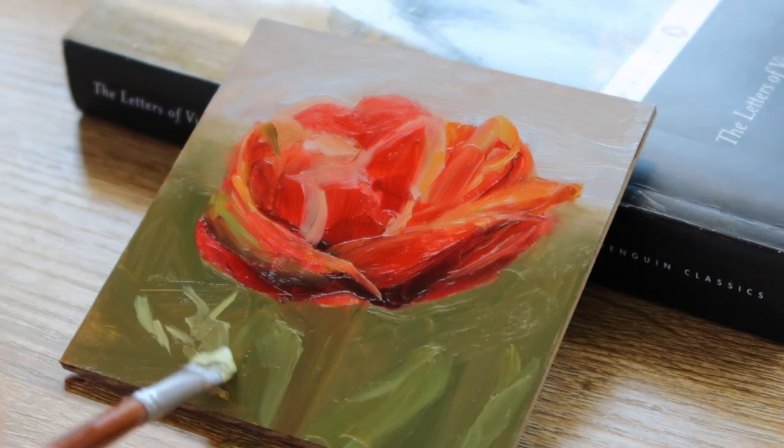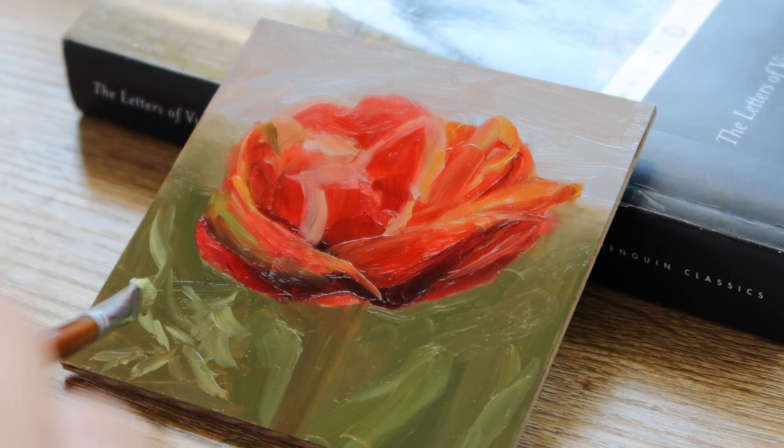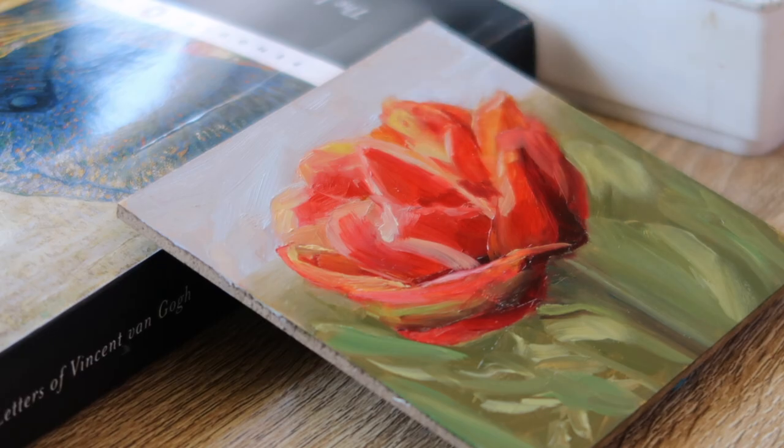And as you can tell, I had a really fun time playing around with the grass, making it look like it's windy. I wanted this flower to look very dreamy and very delicate in the wind.